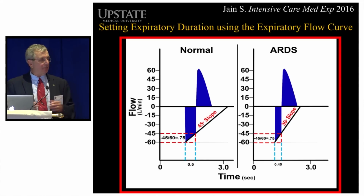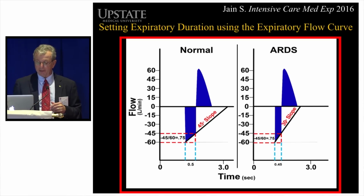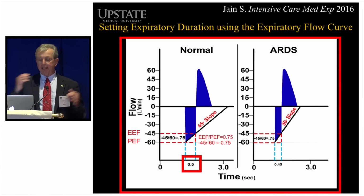And what Dr. Habashi found clinically, and has used incredibly for about 20 years now, we've been testing, and we found very, very exciting basic science results. So what he's done in order to identify where to set your T low is take the peak expiratory flow, which in this case is minus 60 liters, and the end expiratory flow, and he's looking for a ratio. The EEF to PEF is 75%. So divide 60 into 45 and you get your 75%. Once you have that ratio, that will give you the time, in this case half a second, the expiratory duration necessary to stabilize the alveoli.